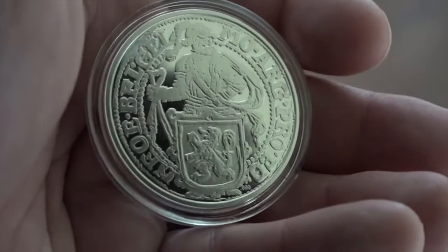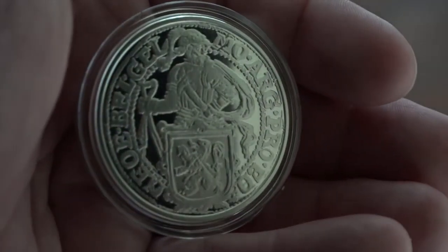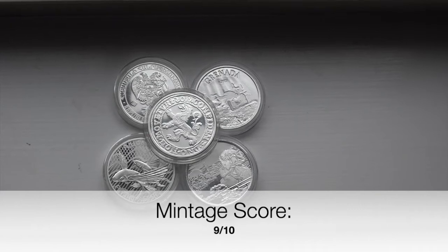Mintage is our next category, and where many beautiful coins tend to fall. This coin, however, is not one of them. This is an extremely low mintage coin with only 15,000. Therefore, it scores a 9 out of 10, just like the Samurai of Fiji did.